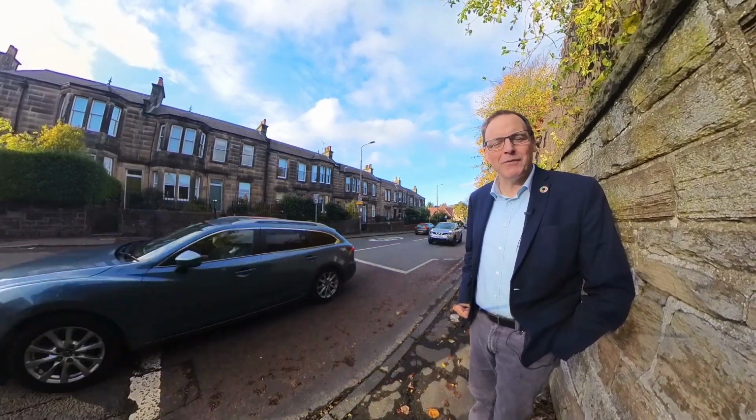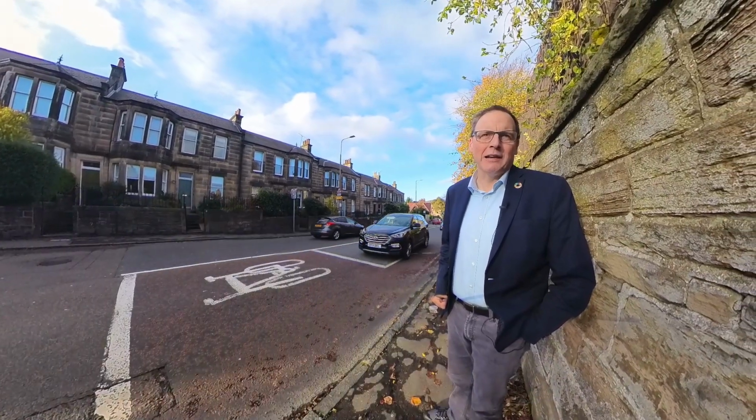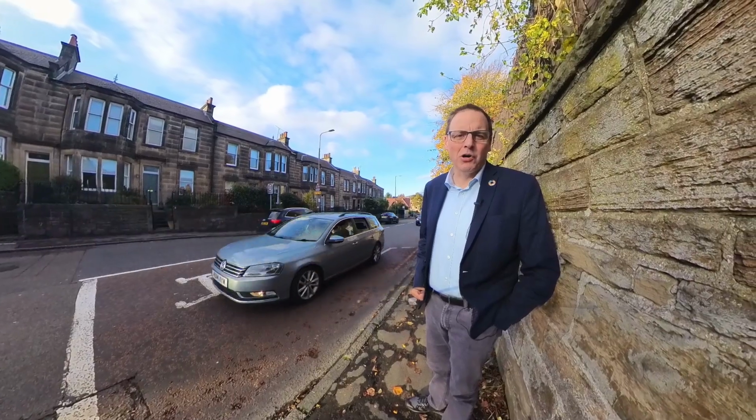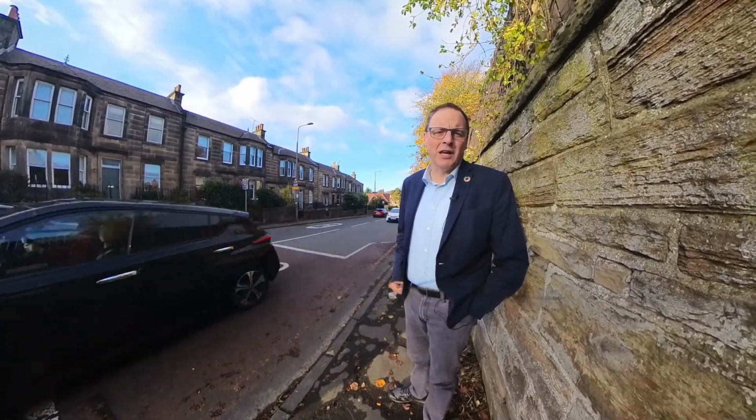So have a wee look at that, just walk along the street here, and then once we get to the other end I'll give a wee update on the consultation which has been undertaken related to the quiet route, the Meadows to Greenbank or Greenbank to Meadows quiet route. I'll give a wee update on that consultation and when we can expect to hear back from that. Okay, let's have a look.